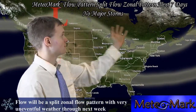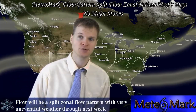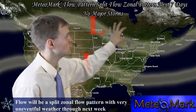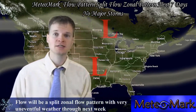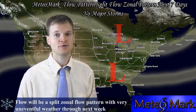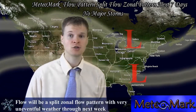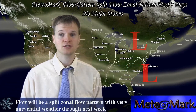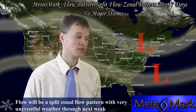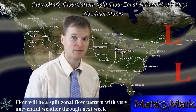Okay, we're going to get right into it. I don't really have too much to talk about. This is going to be the pattern flow, a nice jet stream during the next several days through Easter. A nice zonal flow, a little bit of a dip here in the east, but that's expected with that system moving out. Other than that, we're really just going to see low pressure systems glide across the northern states and the southern states, and they're going to be very weak.